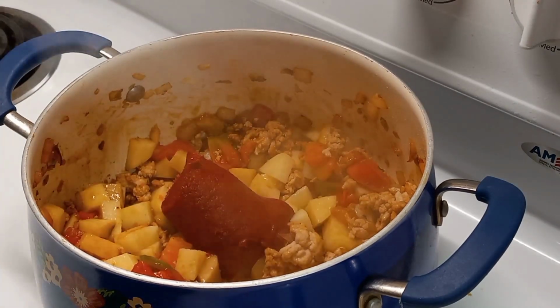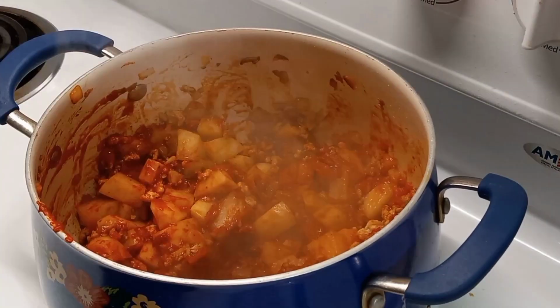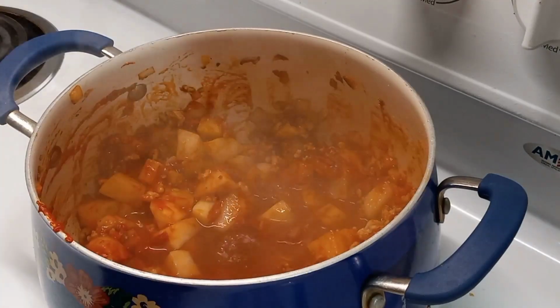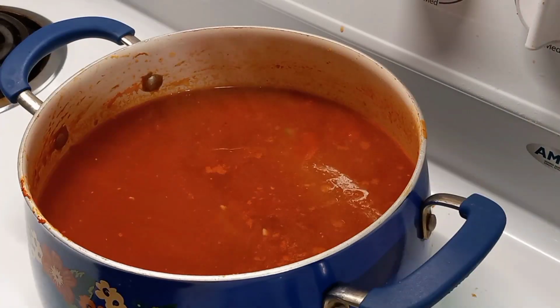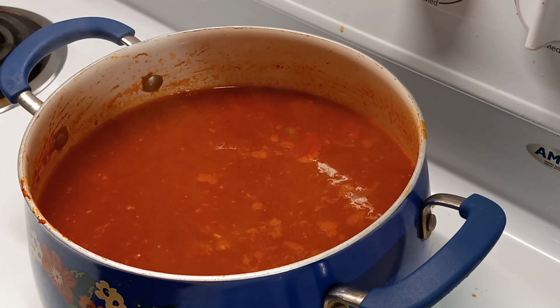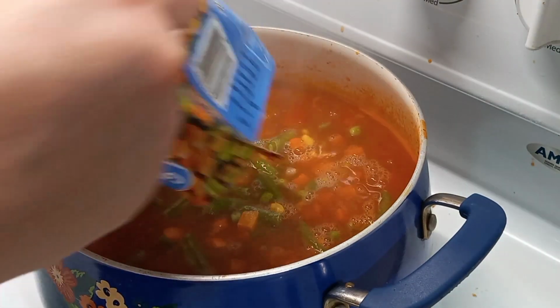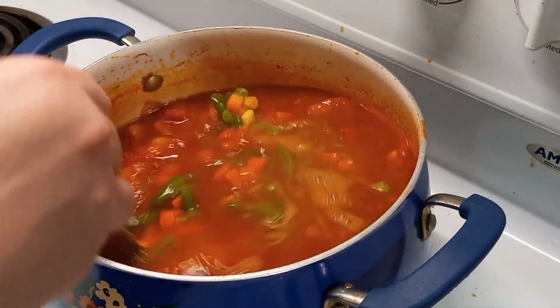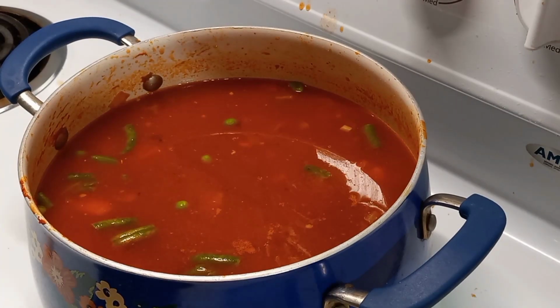After I add in the water, I'm also going to add in the bag of frozen mixed vegetables. And then I'm just going to put a lid on this and let it simmer for about 20 to 30 minutes. Really, you just need to simmer it until the potatoes are fully cooked, and then you're good to go.